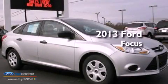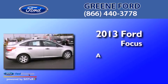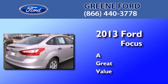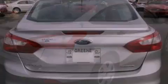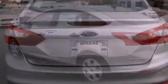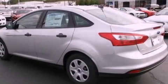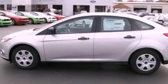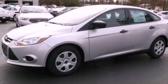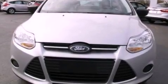This is a brand new 2013 Ford Focus. All of the following features are included: a low tire pressure indicator, traction control and stability control systems, full power accessories, a CD player, a four-wheel independent suspension, an engine immobilizer theft deterrent system, privacy glass, an anti-lock braking system, air conditioning, and a multi-link rear suspension.